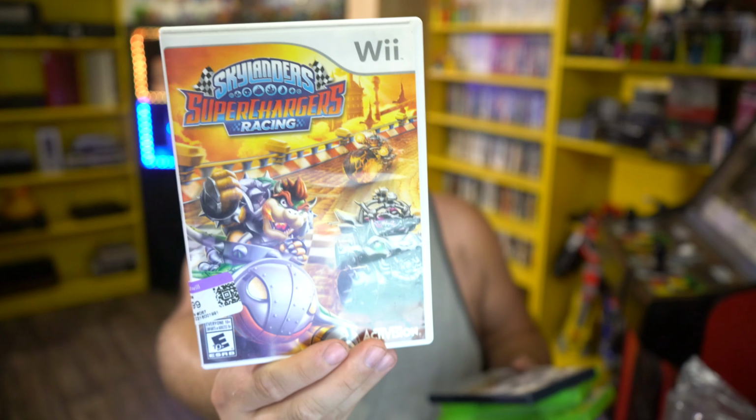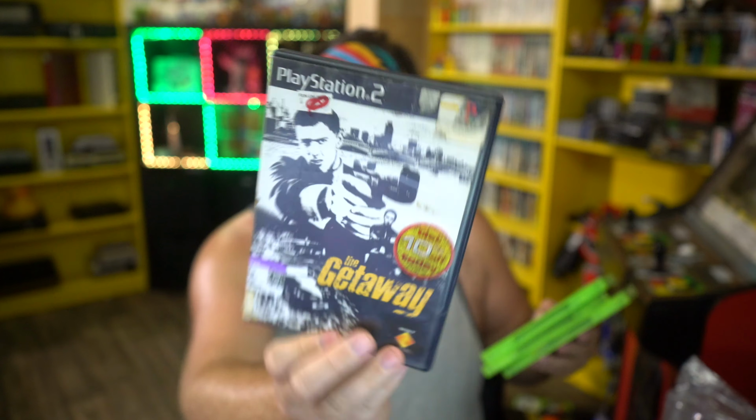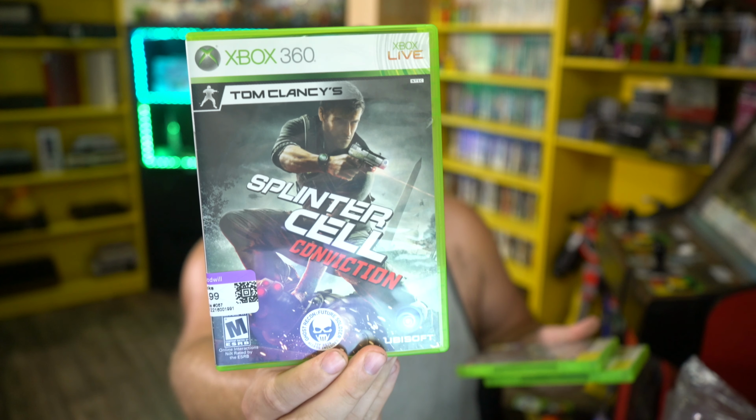We'll start with the Wii Skylanders Superchargers Racing, awesome. Featuring Bowser, apparently. And then PlayStation 2, The Getaway. I don't remember this game at all, but it looks alright. I might have to try that one out too. Splinter Cell Conviction for the 360. And almost everything else here that I'm showing you was $1.99.